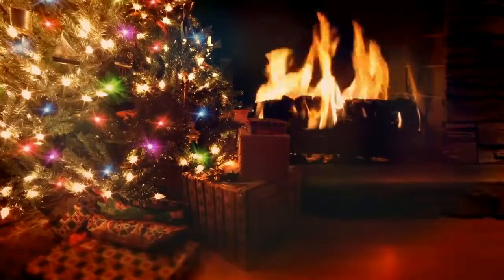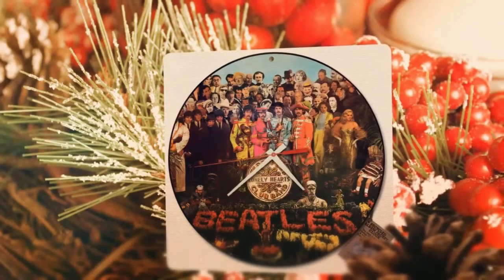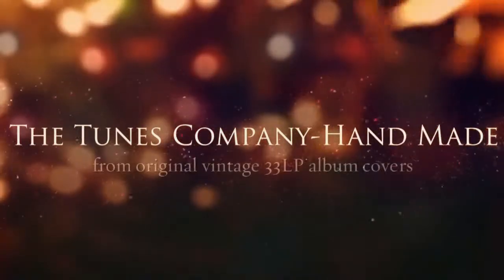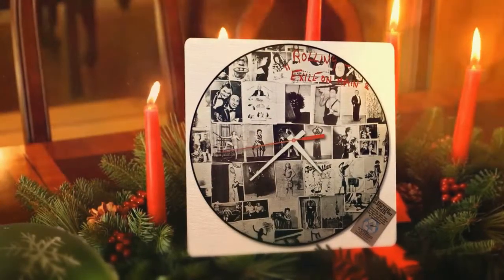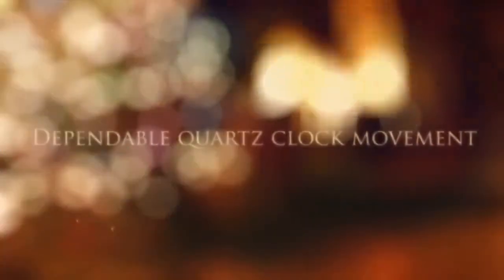Here's an amazing gift, especially for the vinyl lover in your life. These are from the Tunes Company album cover wall clocks. They're handmade using an original vintage 33 LP album cover. They have an amazing amount of artists to choose from, or you can custom request your own.